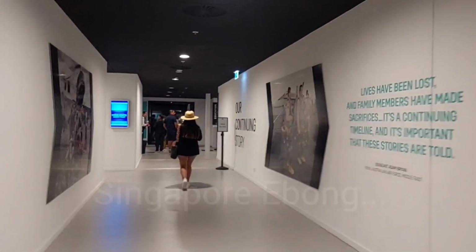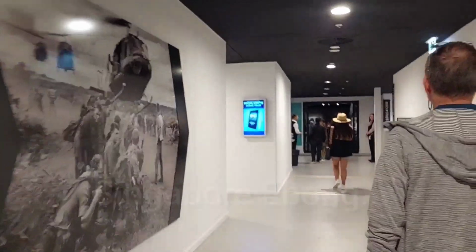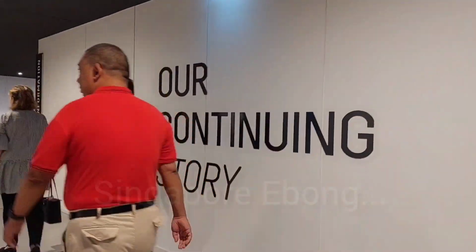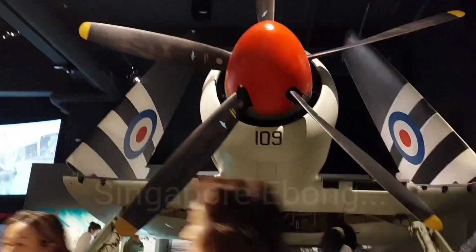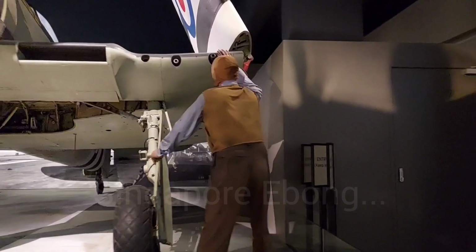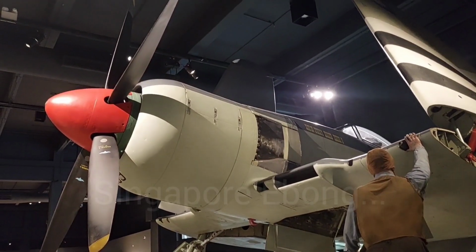We're in the hallways which will lead us to the first place in the War Memorial. Oh my god, guys. Look, the surroundings. It's even written, our continuing story. That's really nice. Guys, look, this is a huge aeroplane over here. They even made a model of a man. You can see. Wow, guys, this is just so fabulous.